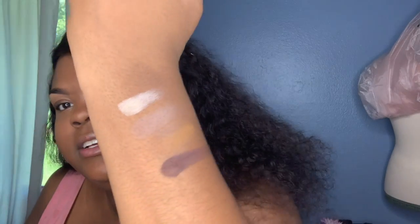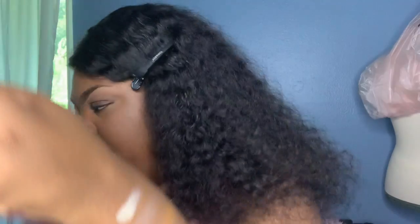Brown is like a dark brownish. Let me dim down the light so y'all can see that. That's brown. And then we're gonna do the Turban Legend, which is a black. It's so cute for the face. And black is pretty much a black. I did it with my thumb, so it's not gonna be the cleanest swatch, especially for me. Oh my goodness, it's a lot of shades. Now I don't know if I wanna do this.